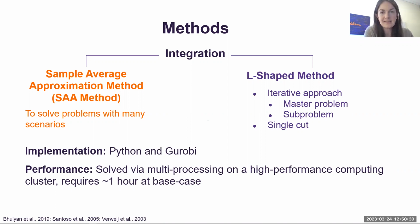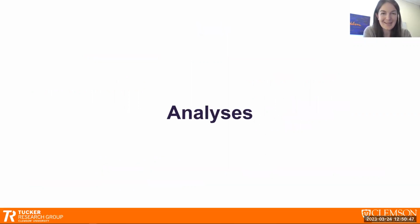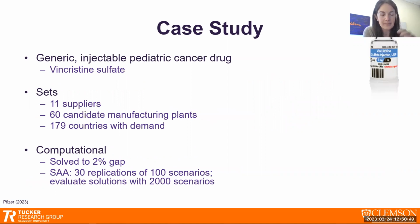This is a little bit sensitive to the parameter values we select, and so this is an open direction of research that we're exploring. But at least in the base version, with these base analyses, we can get fairly good performance relatively quickly. So let's hop into the analyses themselves. We're going to look at a pediatric cancer drug, vincristine sulfate. Unfortunately, this is one that has been subject to shortages for years in the US and also around the world.